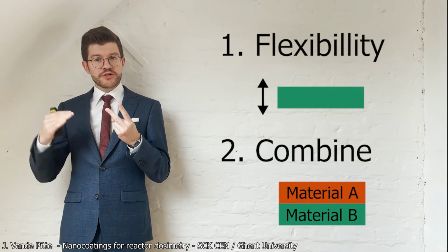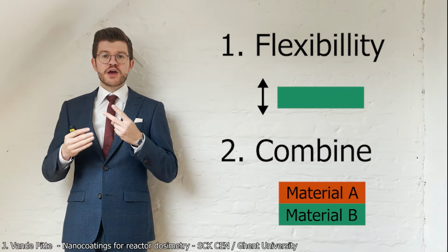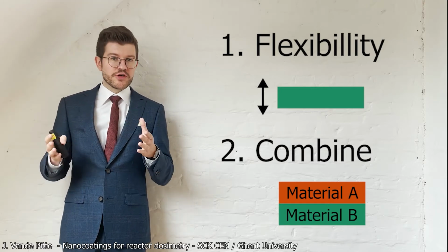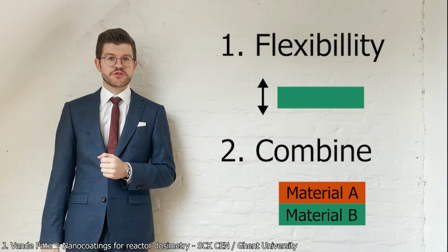Second, you can deposit multiple layers on top of each other, and this allows to decrease the number of post-irradiation gamma spectroscopy measurements that are necessary. I would refer to such a dosimeter where multiple layers are stacked on top of each other as a multi-element dosimeter.